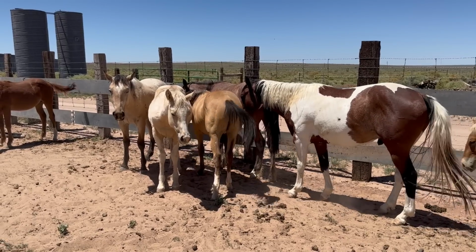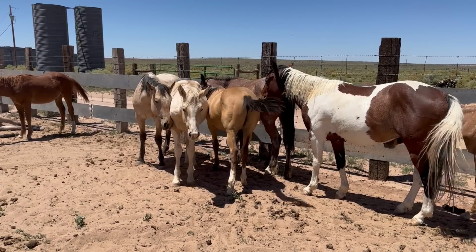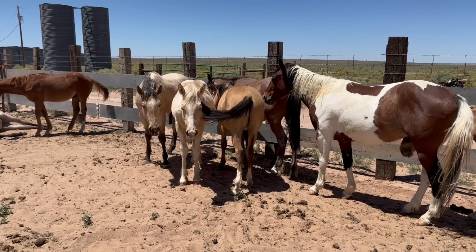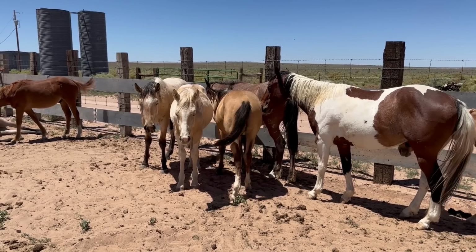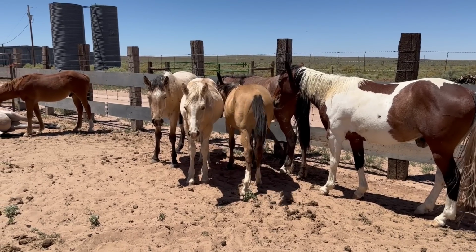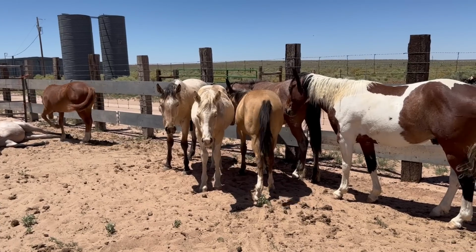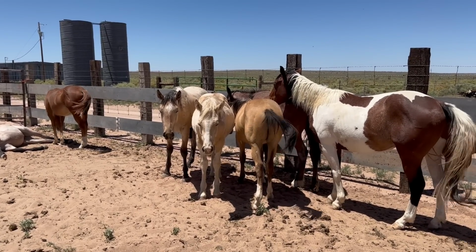The sire was a horse that was three-quarters draft, Clydesdale, Percheron, and crossed with a quarter horse, and his mother is a Belgian quarter horse cross. So with the combination of the sire and the mother, he's about half draft.